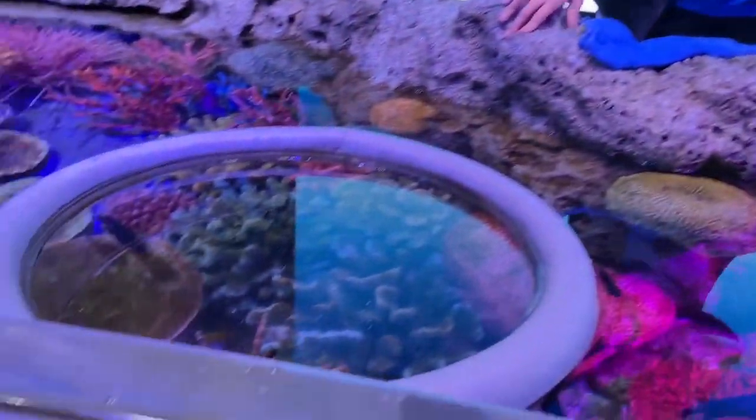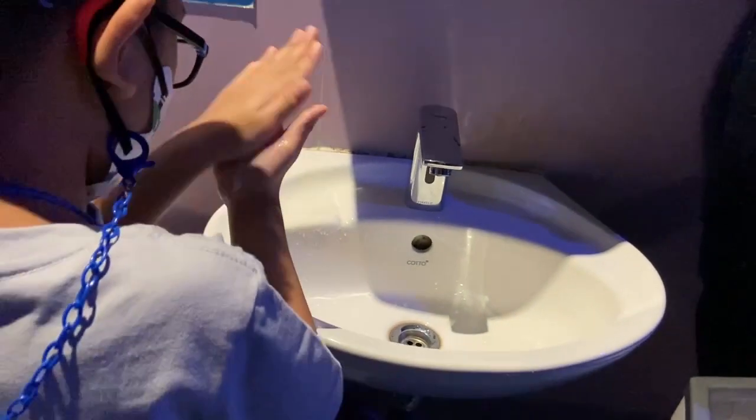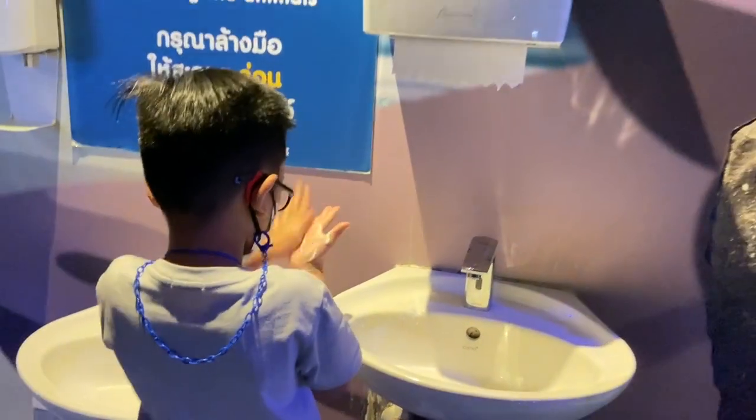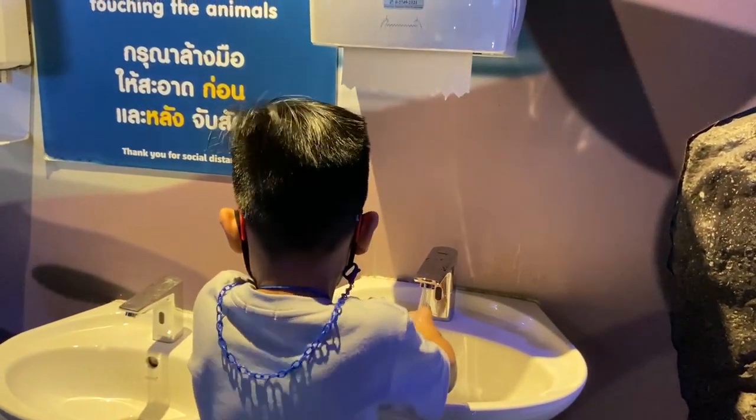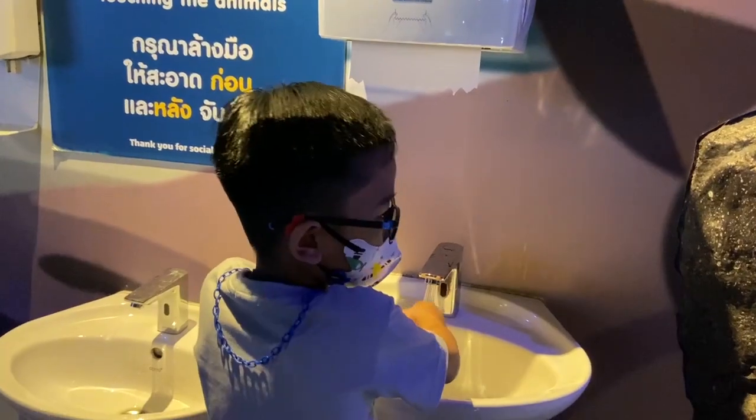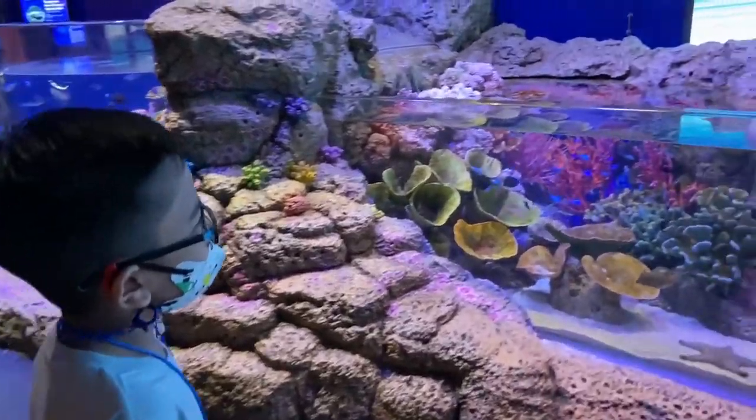We also got to touch a sea urchin. You just have to wash your hands before and after touching them. I saw another vlogger who was able to touch a shark egg, but they had a sea urchin when we visited. No shark egg. Aww.